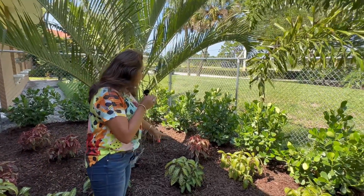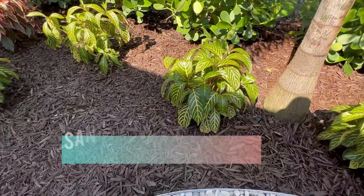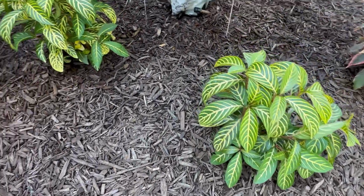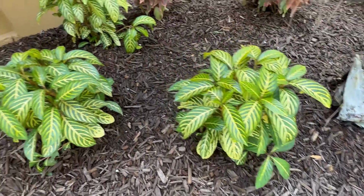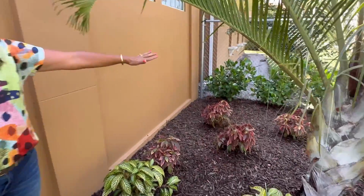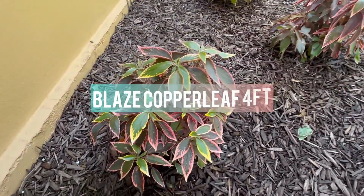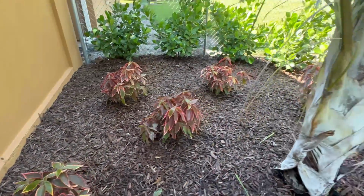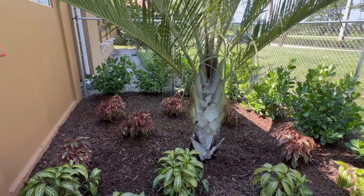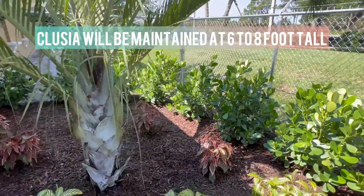Down below, I brought in some Sesia, because you guys know how I love how those mound together. They're going to really group together and be a nice 3-foot solid grouping. Also give us a little bit of brightness. And then to that back section area, we're going to allow the blaze copperleaf to really fill in and do what they do, which is kind of really take over and become a nice 4-foot grouping back there. So I think they're ideal. And then the Lucie as the backdrop they're going to allow to get 6 to 8 foot tall.